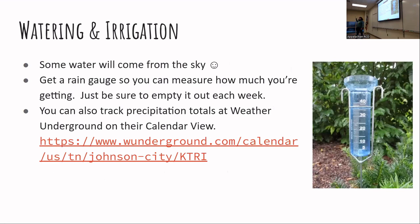So that's a lot of water to put on your garden, but it does come out of the sky most weeks. So just keeping a simple rain gauge like this is good. My husband seems really good at running them over with the lawnmower, even when they're not in a space that should be accessible by a lawnmower. So anyway, this is one way to track precipitation totals. These are nice just because it's tracking what's happening in your garden.